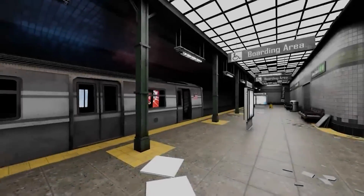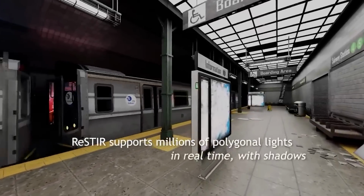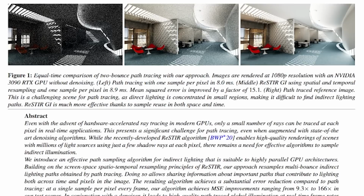That's certainly a lot of fancy words, but ultimately, spatial data, think of data within the screen, and temporal data, basically past frames of animation, are reused to improve performance.